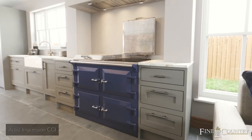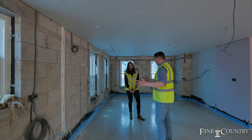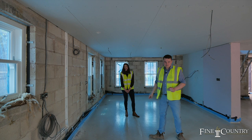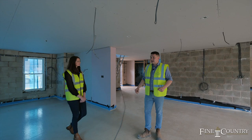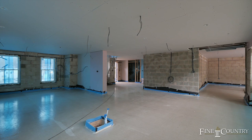Over here, there's going to be the ever hot oven. So it's completely electric, very similar to an Aga. Yes, and an induction hob too. Yeah, induction over the top. Like I say, it's completely electric, so no gas. There's no gas in the village of Welford anyway. Brilliant. Okay, so let's go and look at the plant room.